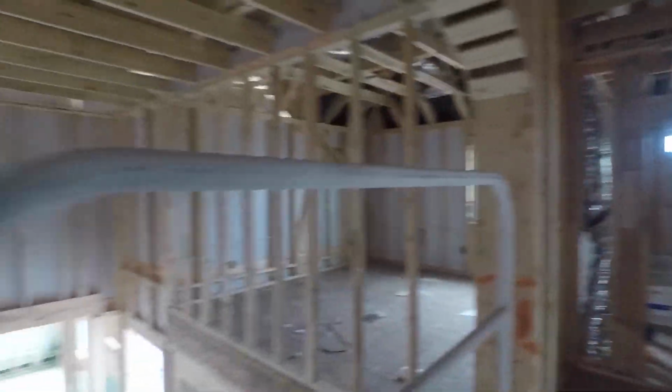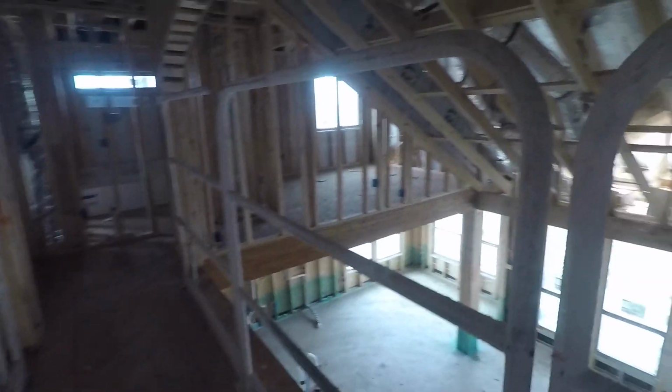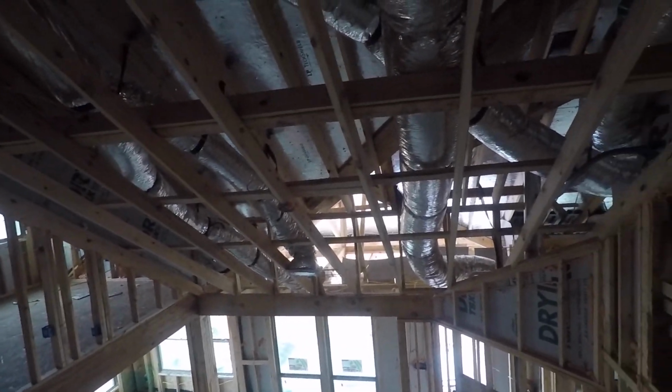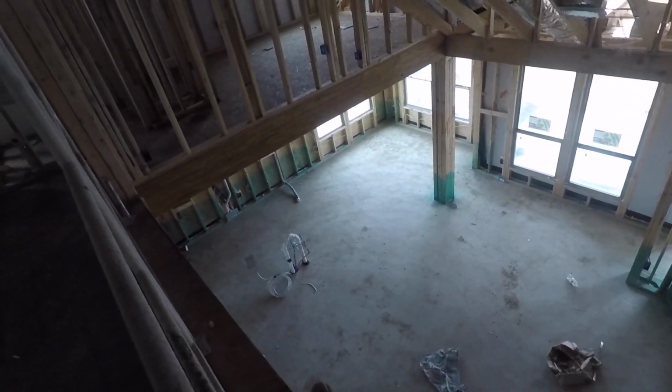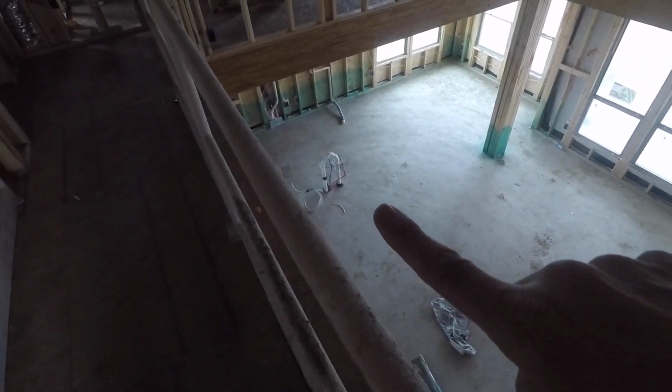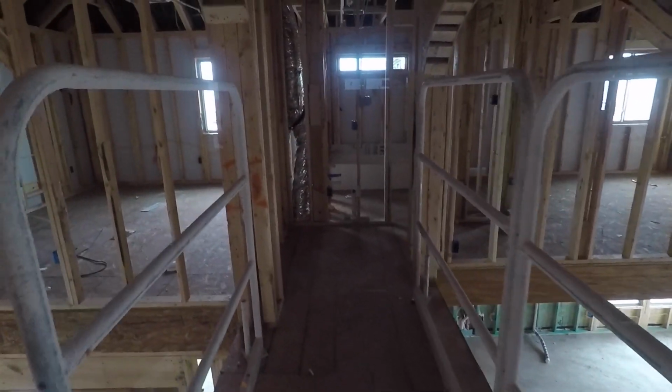So let's go back up here. Top of the stairs, right? There's the staircase. So at the top of the stairs, that's your view downstairs. There's your fireplace. There's the sloping ceiling. And there's your back porch out there. Breakfast nook over there. Kitchen island will be right over there. And then ovens and stuff, you know, along the L. So we took a left at the top of the stairs.